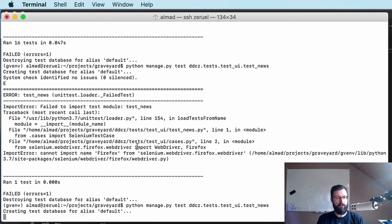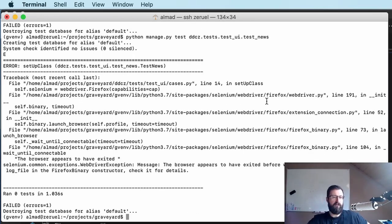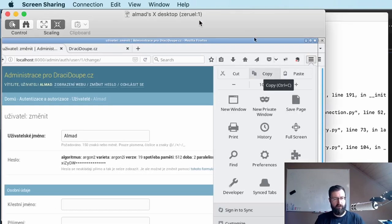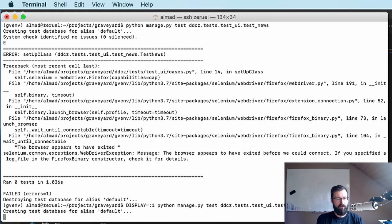As you can see, running a single test works. And you can even copy paste the syntax. So this looks more plausible. So it seems like the browser appears to have exited. My guess would be that that is because of the aforementioned lack of frame buffer. Now, I'm not entirely sure how to easily fix that, but back when I was young, this would be the trick.